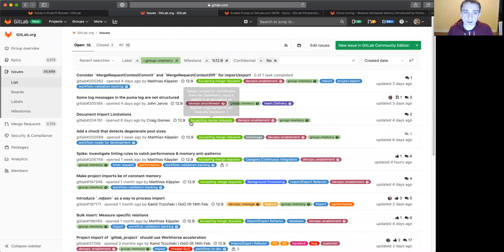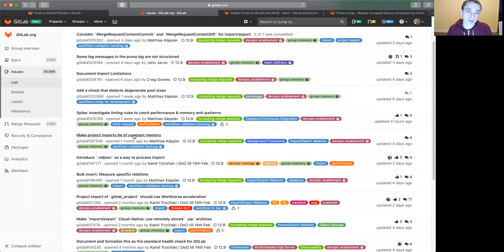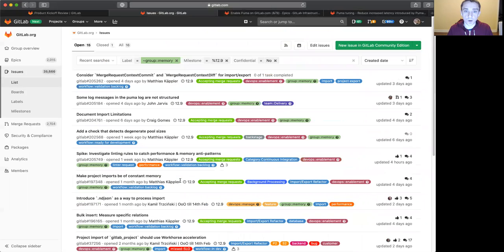Let's dive into the particular issues here. You'll see quite a lot of them here are flagged with import export. This is a critical area for the memory team, and you can see we're working to improve the performance and reliability. This includes things like making sure public imports are of consistent memory. We can use newline delimited JSON as a way to more efficiently process these imports and exports with reduced memory consumption. And again, just continuing to make further performance improvements as well.